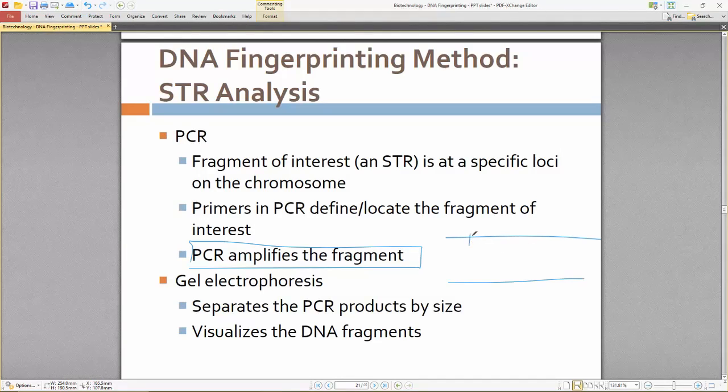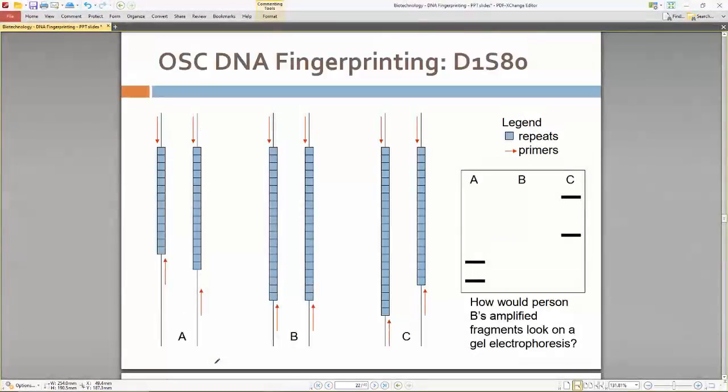fragments. And the way this will work is, let's just draw it out. Let's say, because you're going to get a set from your mom and your dad, if you have 8 repeats, and then you also have 10 repeats, then PCR, because you define the primers that will locate the fragment of interest, these segments begin and end the same between people. It's just that the number of repeats is going to be different, right? So your primers can help you, and then afterwards you'll have many different fragments. But let's say you have an 8 repeat length and a 10 repeat length, and then once you visualize on your gel electrophoresis, that will show up as 2 different bands.